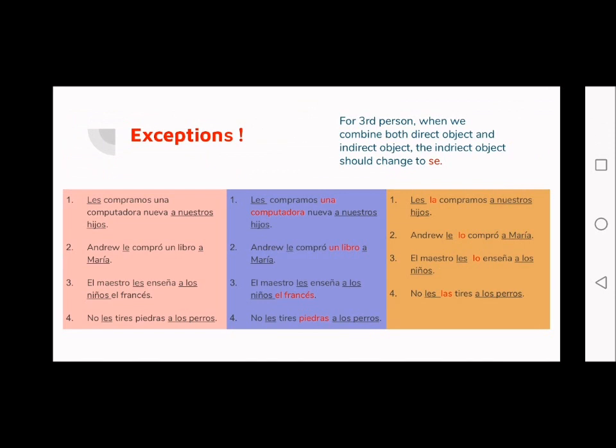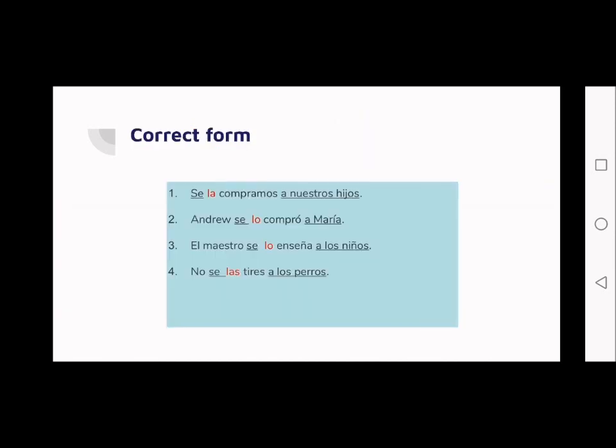So this would have to be se la compramos, se lo, se and se. So all the les would have to be changed to se. But this only happens in third person. That is he, she, it. Like in Spanish, él, ella, o usted. This would be the correct form. Se la compramos a nuestros hijos. Because we already know that we're talking about a computer. So, se la compramos a nuestros hijos.